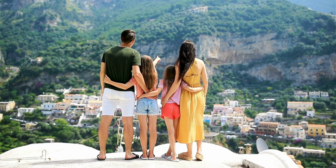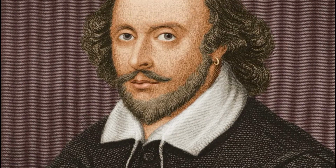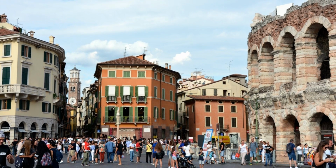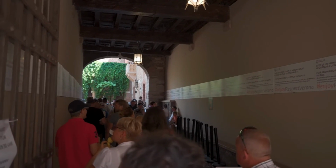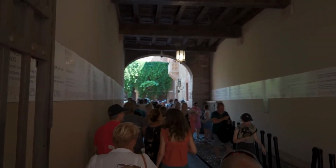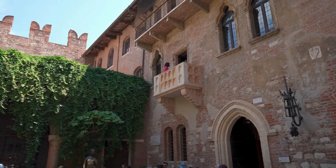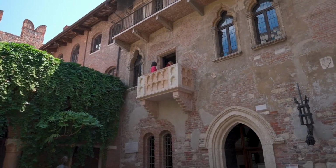Based on historical unconfirmed information, they say Shakespeare never visited Verona but wrote a few of his plays, including Romeo and Juliet, set in Verona, based on his imagination of Italy. Despite Juliet being fictional, this iconic Juliet's balcony landmark is a very crowded tourist spot in Verona. You too can use your imagination, admire the intricate architecture of the 13th century house, and ascend to Juliet's balcony.